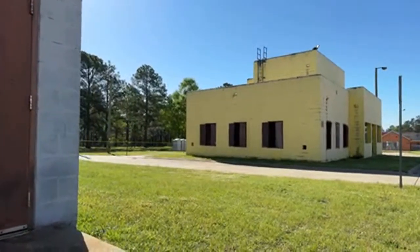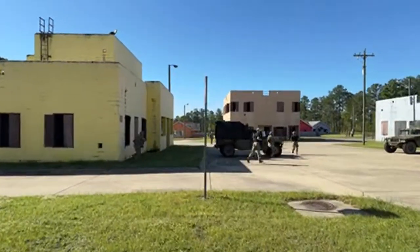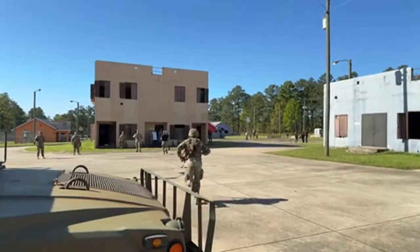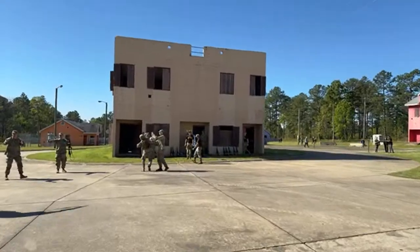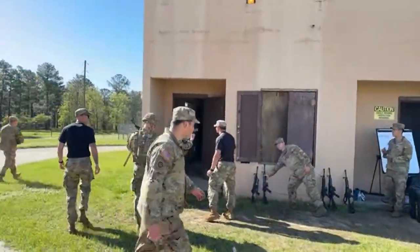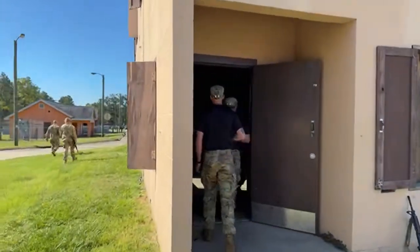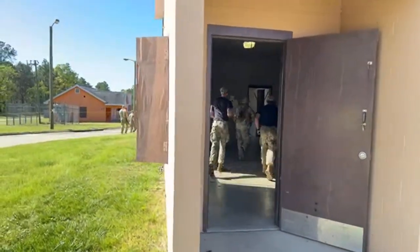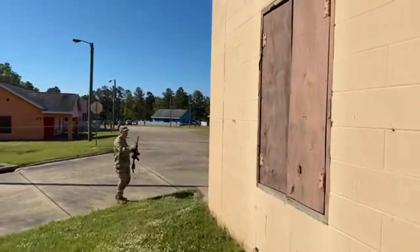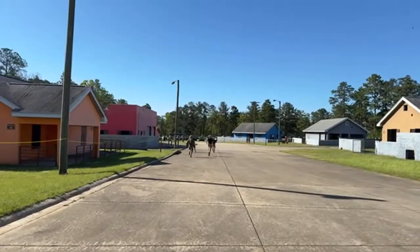Team 45, about to do the bound to the middle building. We'll get an admin time hack where they are on the center point. Okay, bounded forward. Yep. 428. They're at 428. Time begins as soon as they begin to move. The team moves. There they go. Team 45.